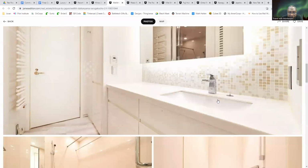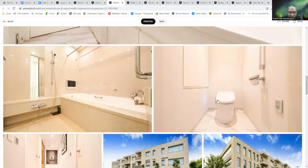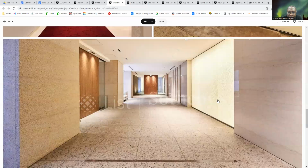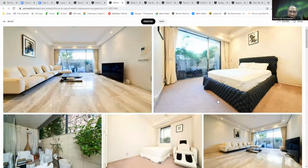Front door, beautiful. Shower room, definitely hits the spot. Want to darken it up a little bit, make it warmer in the winters. But again, building's in a nice area, garage, foyer. It's smooth. It's just okay at best.